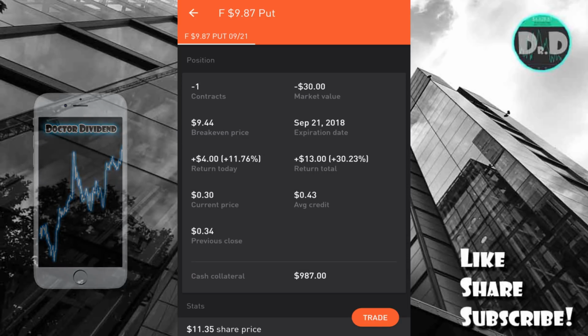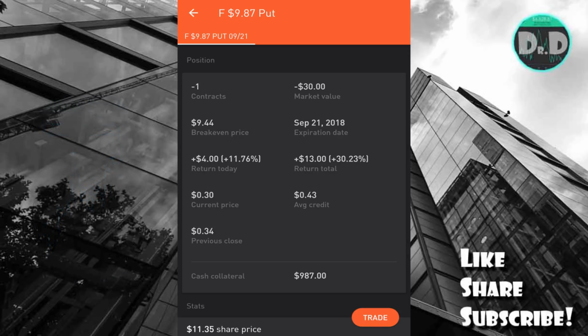With risk comes reward, but options is a much easier way of getting that return and managing risk. So that is why options are so powerful. You can see here, just a couple days worth of trading, I've already made 30.23%, and you can see how that would scale if I bought more than one contract. If I sold more than one contract, you can make quite a bit of return in a very short amount of time. Again, risk equals reward, so there is risk in options trading.